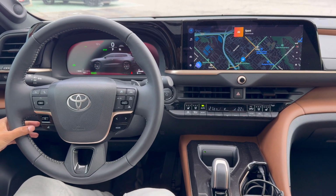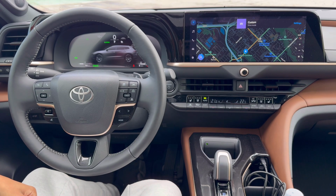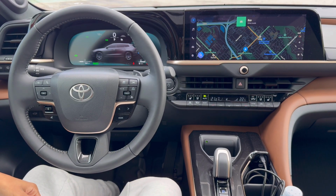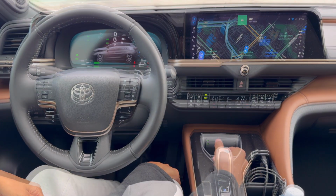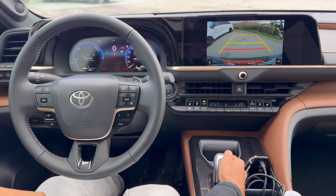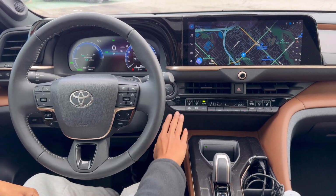Let's come to the car's instrument cluster, but before that, if you change the driving modes, it actually does a nice animation on the screen, and it shows you which mode you're going to. Custom, sports, normal, eco. And then when you go on reverse, you can see the car's reverse camera right there. Now let me show you the car's instrument cluster.